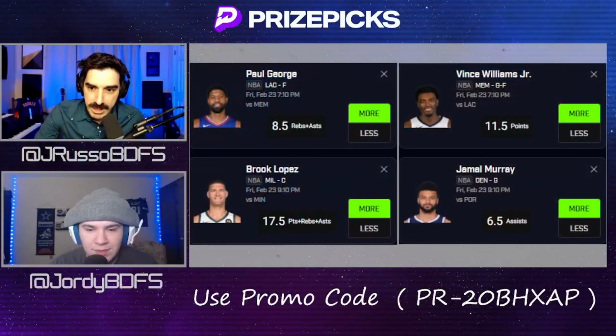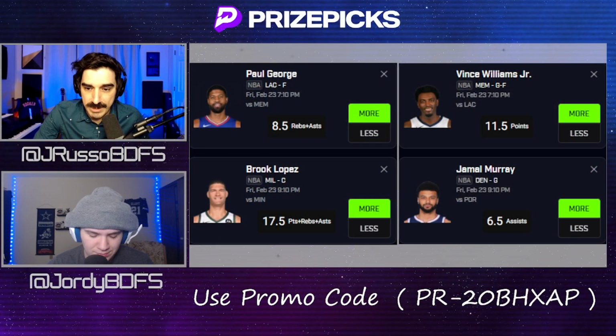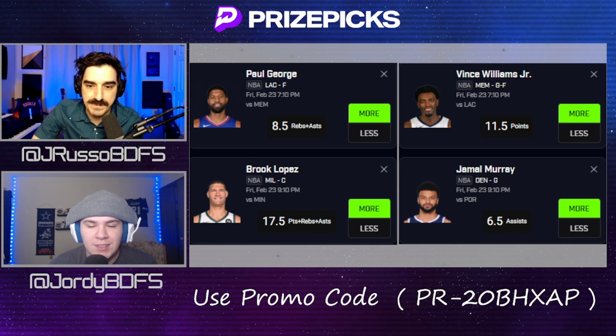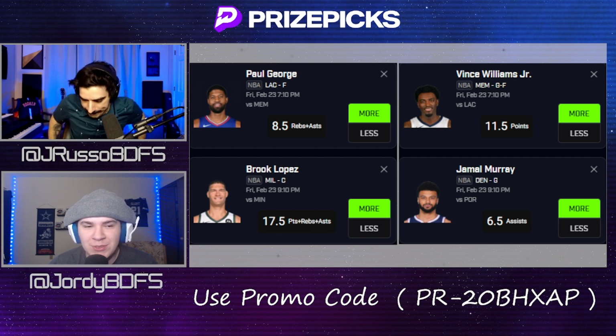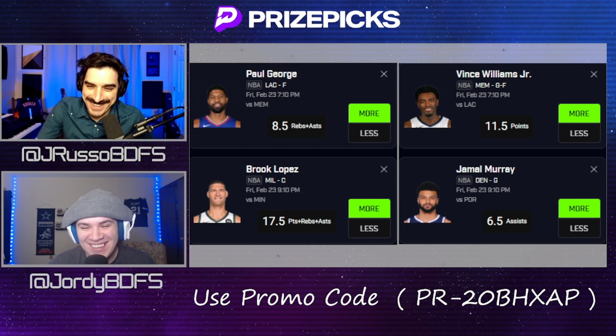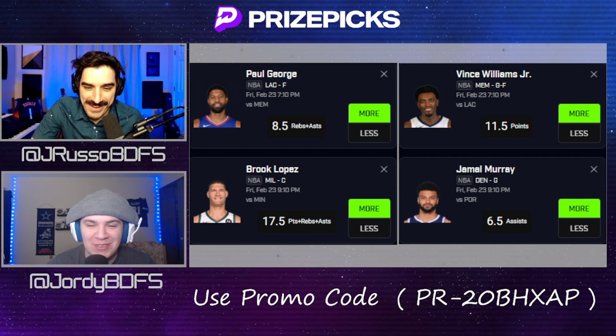All right, so these are the plays we're going to be covering. I'm going to be taking Paul George over 8.5 rebounds and assists, and I'm going with Brook Lopez. I can't believe his PRA is this low. This shows you how weird the rotations have been, because this is only at 17.5, and it's weird to even see it this low. But anyways, those are my two. What are you getting into, Jordy? Yeah, I'm going to be getting into Vince Williams Jr. for over 11.5 points. And I'm going to be taking Jamal Murray for over 6.5 assists also.